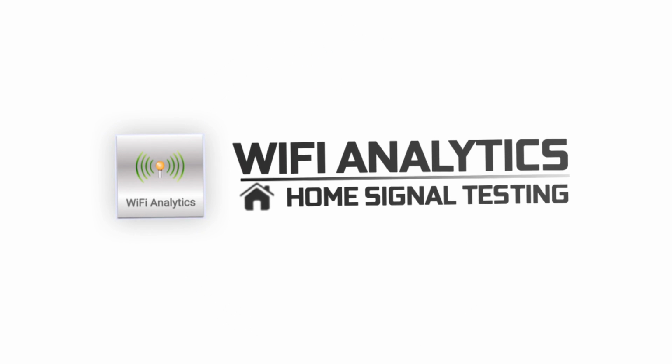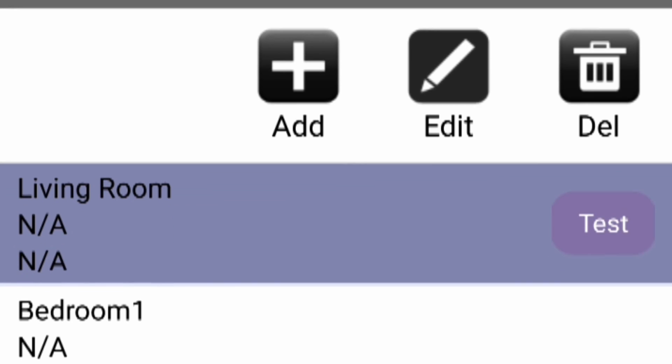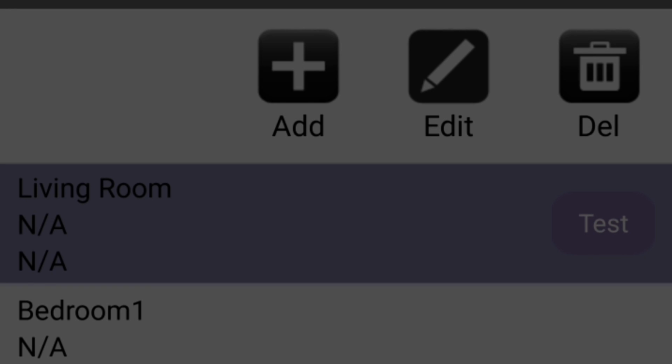Next is home signal testing. This is a really powerful tool. You can take it around your house, label the different rooms, and test signal strength, and then you can move your router, your access point, and go around and test again and see if it's going up or down and find the best spot for you to get access all over the house.